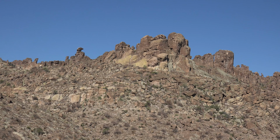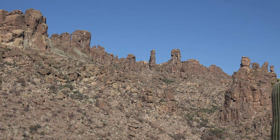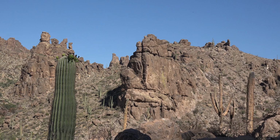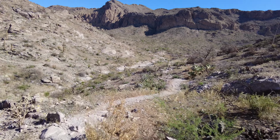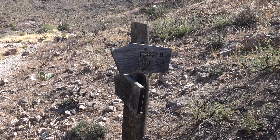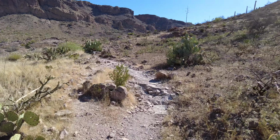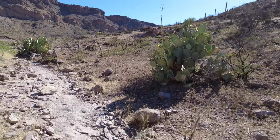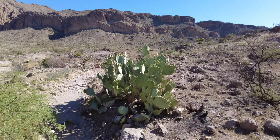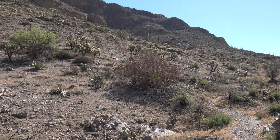We're taking a break here in the shade of the one high point behind us and then just admiring the views. Okay, we've reached the junction with the Terrapin Trail, so we'll continue on Bluff Springs this way. Alright, so the trail continues through that gap there, but we're gonna head off trail right here.